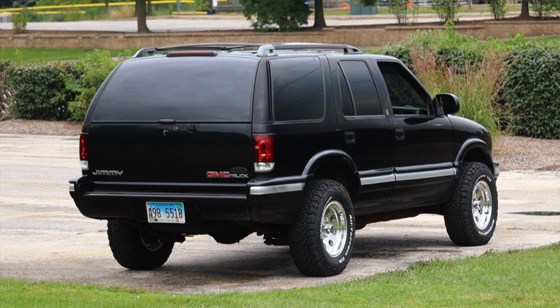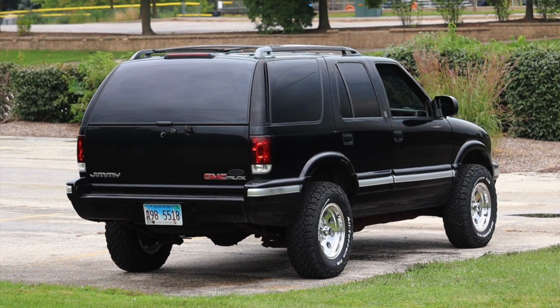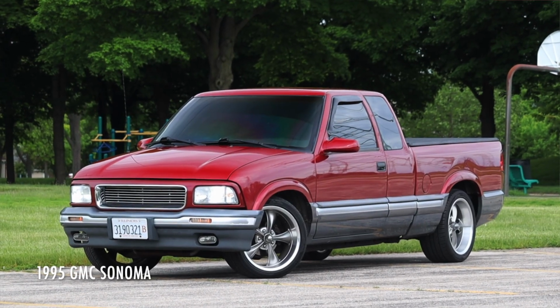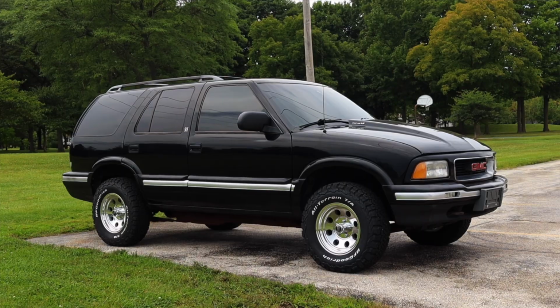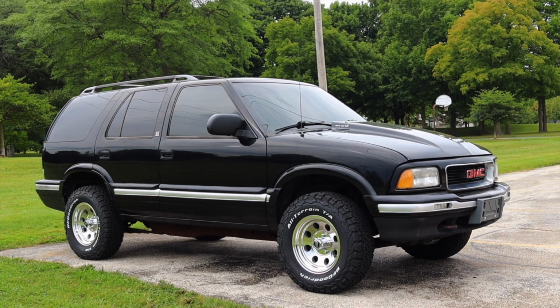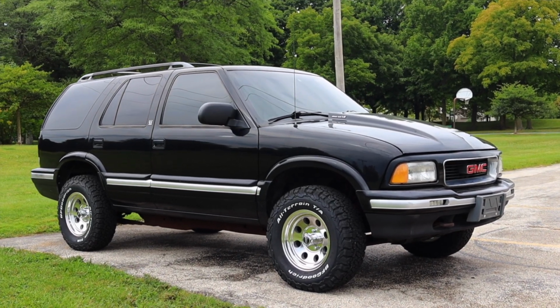Now I am super excited to be driving this Jimmy because it's been a couple of years since I have driven one. I drove a Sonoma last year, and I've driven the S10s and vehicles like that. But to me, there's just something so warm and inviting about these vehicles. I'm excited to share that with you today.